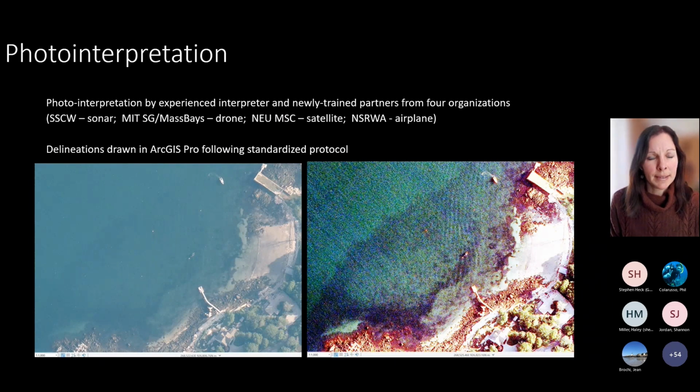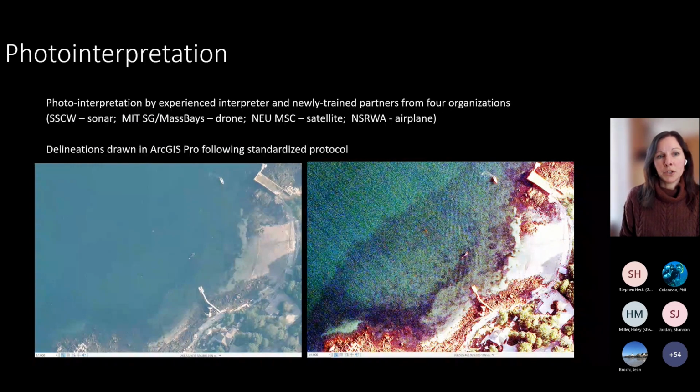Photo interpretation came next. All the aerial imagery and the sonar imagery were photo interpreted by both an experienced interpreter, and that was me, as well as newly trained partners from 4 different organizations. And so we have 2 complete sets of photo interpretations for all sites. And delineations were drawn out in ArcGIS Pro following a standardized protocol. Again, that's in our QEP.